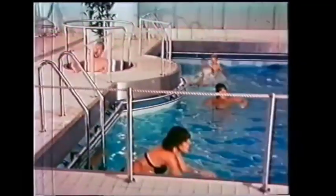Saunas are a part of the Finnish way of life. Finnjet has 3 of them for the passengers. You can get a tan at the solarium, even when the sun doesn't shine on the sun deck, or it's too cold outside.